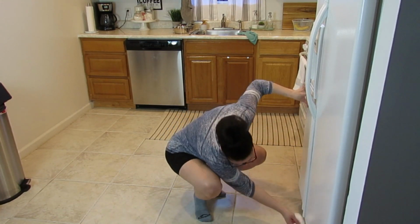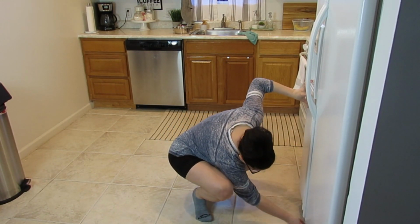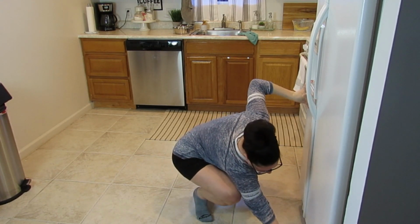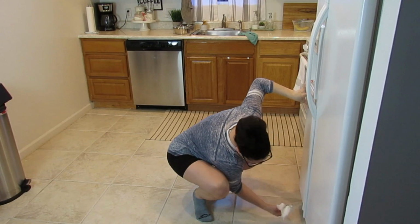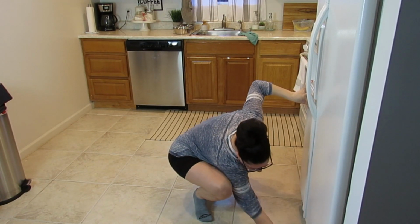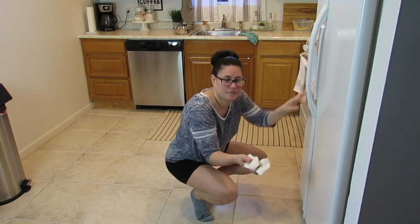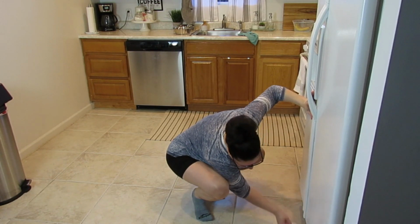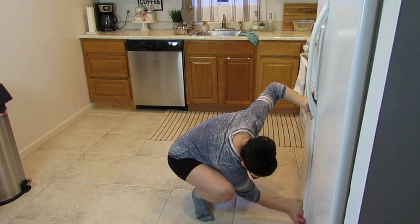The refrigerator, that part right there gets so dirty and really dusty. So I'm just wiping it up. You're going to see in the tissue, it's a lot of dust. That's good that I just cleaned it, because I think I haven't cleaned that for a little while.